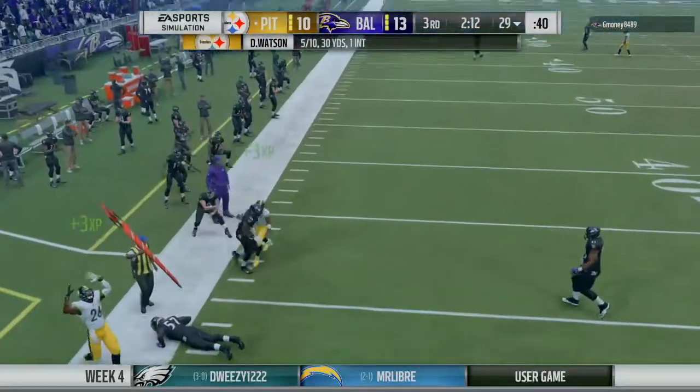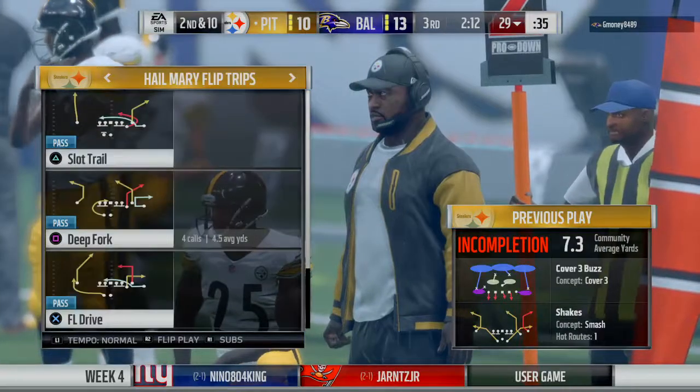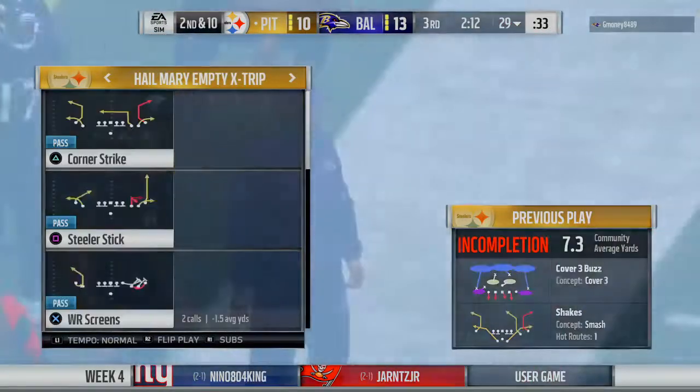And this one caught along the sideline, but they say already out of bounds. And the throw didn't give him a chance to turn it upfield, and that brings up second down.